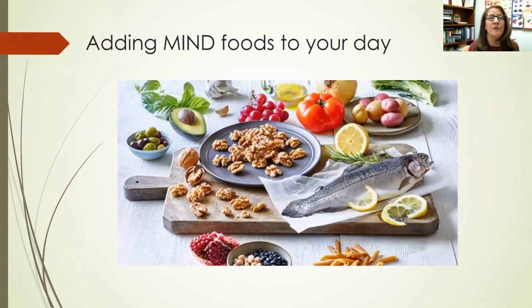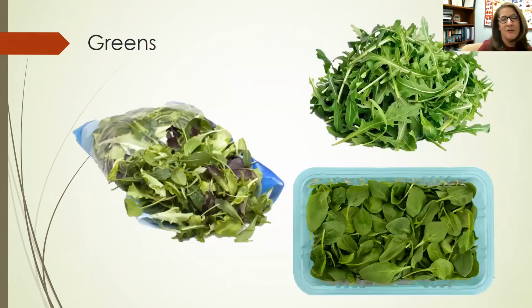Now that you know what foods are healthy for your brain and body, we really need to incorporate them in, right? The goal is really to incorporate them into our day. So it's helpful to plan how you're going to do this, to make sure you put them on the shopping list for one. And then I just wanted to give you some other strategies.